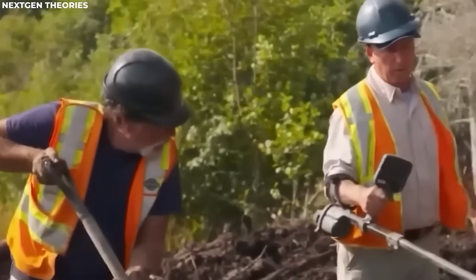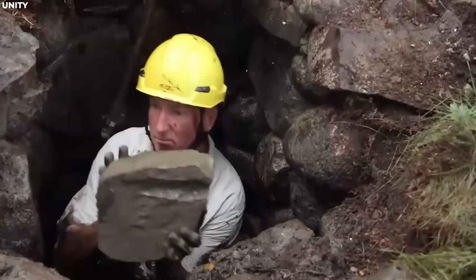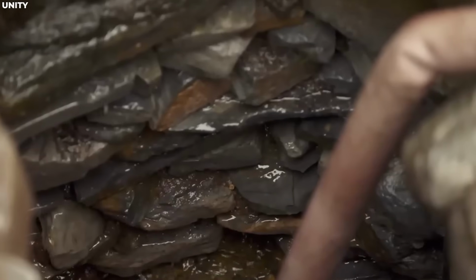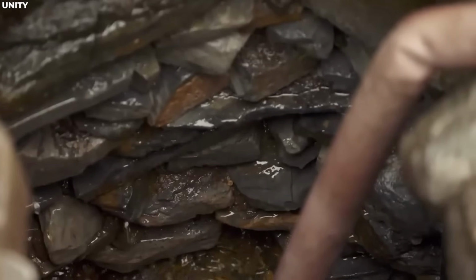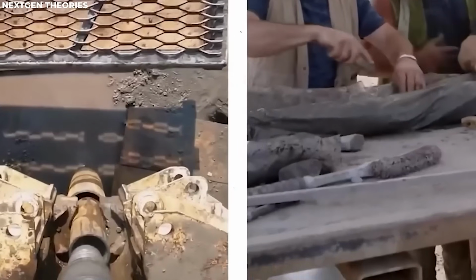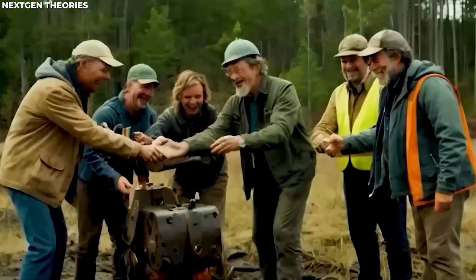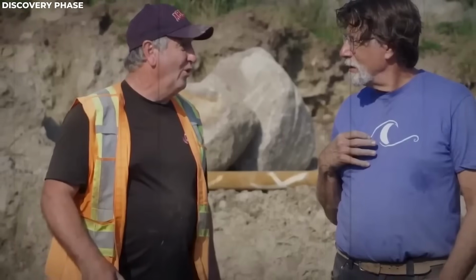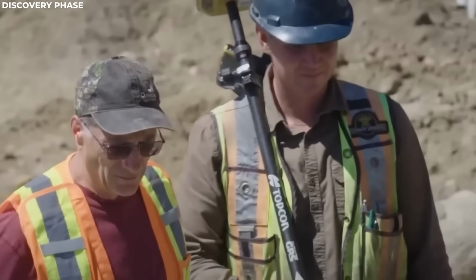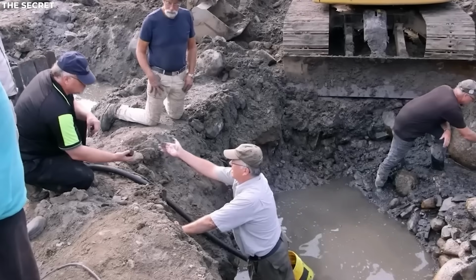The team brought in more people: divers, archaeologists, geologists, even historians. Every season they tried new tools. They scanned the ground with radar, dropped cameras into flooded shafts, and mapped out underground tunnels. Some of those tunnels looked man-made, others didn't. But still, the jackpot remained hidden. By 2025, the treasure still hadn't been found. But the belief hadn't died either.